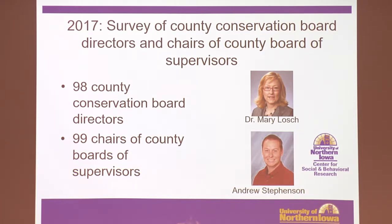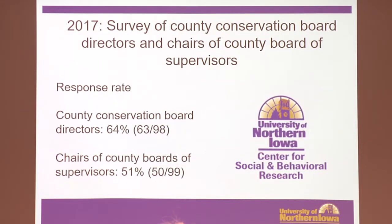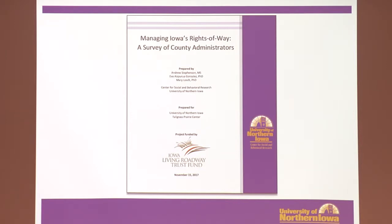So they're kind of more administrative types, while the engineers and roadside managers were more connected to doing the field work. But the engineers can also supervise roadside managers as well. But this audience is more administrative based. Again, we had a good response rate for these communities. 64% of the County Conservation Board directors and 51% of the chairs of county boards of supervisors responded. It's another report that's completed and available from me if you want a PDF of it.